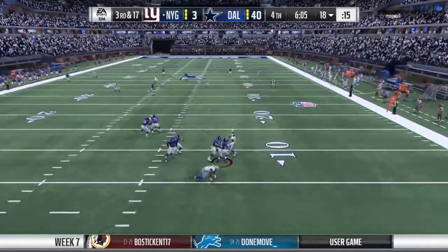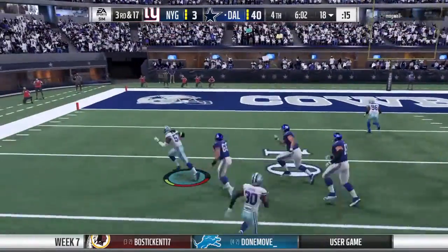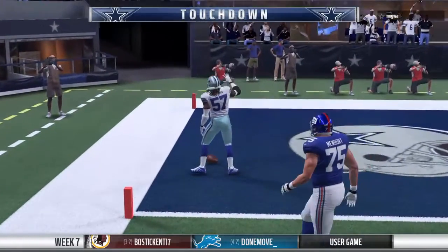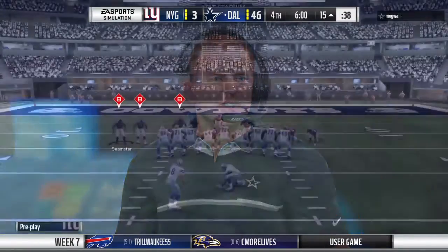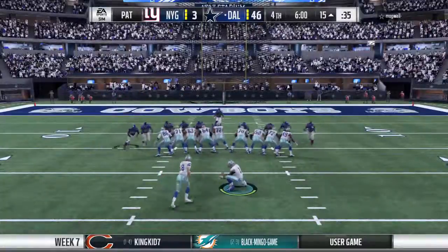Fighting through pressure. Nowhere to go here. He lost the football. That's picked up by the Cowboys. And he will score. Touchdown, Cowboys. So the defense forces the fumble. They get the score. And a guy on defense becoming offensive there, Charles.